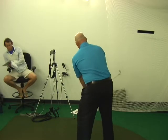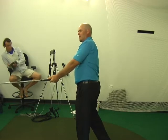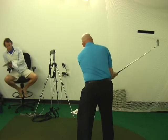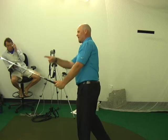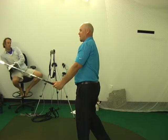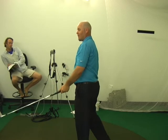Now, if I'm in an on-top position and I just extend, it flips over more, doesn't it? Okay? So coming down on top, they have to have more of a covering release, which goes this way. That's the supination of Hogan. See how the toe didn't pass my hands when I supinated? But that's what a covering release is. Unless I want to hook it, then I can let it go.